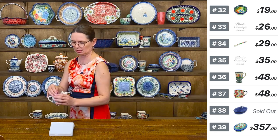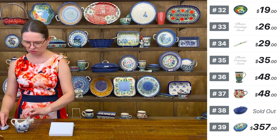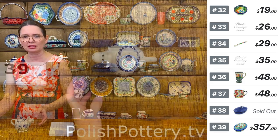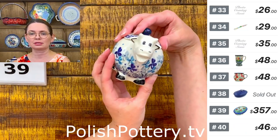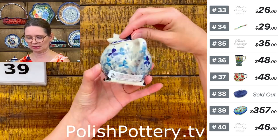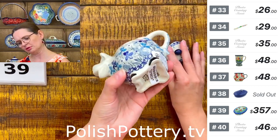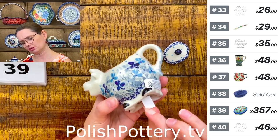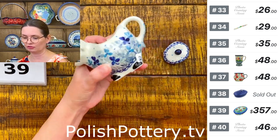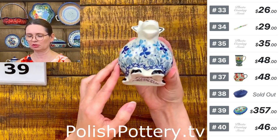Look. Yes. Remind me, is the cow sugar bowl still in production? I think they discontinued it. I don't remember exactly, but I think they discontinued it. This is a little chubby cow for your sugar bowl. So here we have U4 pattern with Stormy Blossoms by Miss Teresa Liana, yes. Unikat $49.54, $46. It holds 5 ounces of sugar, so quite nice.